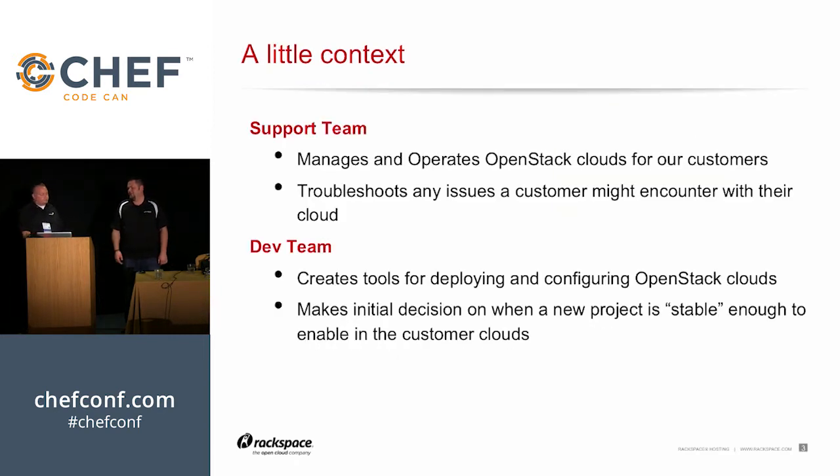So a little context before we get started on talking this. Rackspace Private Cloud builds and deploys OpenStack clouds for customers, either in a Rackspace data center or a customer-owned data center. So we run OpenStack for customers. We've been doing it for about 3 years, right when OpenStack got started. So this talk is some of the stuff that we've gone through with the dev and ops team and lessons learned, what has worked, what hasn't worked, things that we've done bad, want to change.